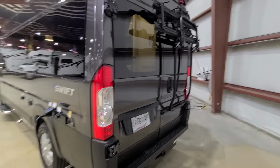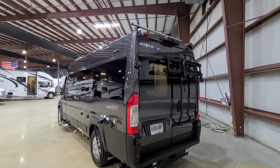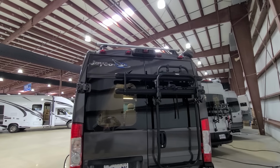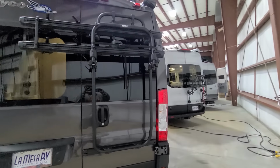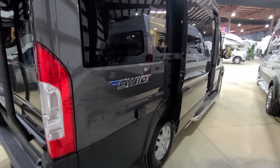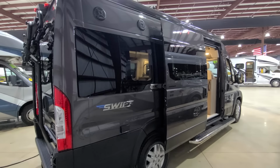So Jayco used to mainly do travel trailers and Class C's. Now Jayco is into the Class B market, which has become very popular. You have this bike rack, backup camera, and the Jayco emblem above. Double doors where you can enter your unit from the back. Again, Swift is the name. You just have your basic alloy rim wheels, which aren't attractive. I like the black rims now, they look better, but you have a lot of windows on both sides.